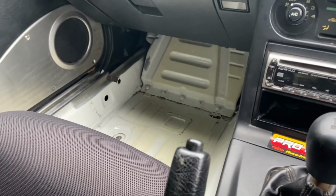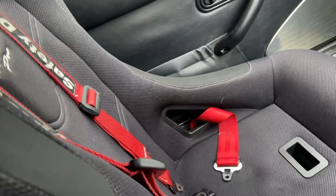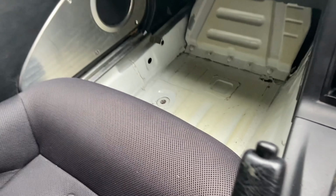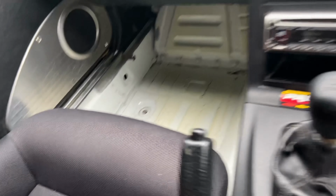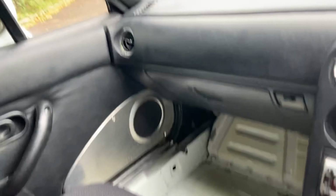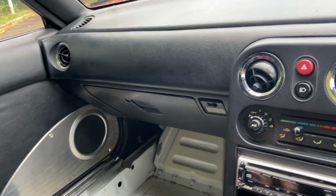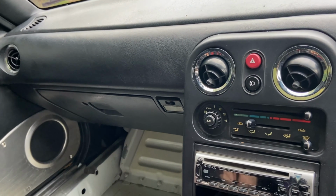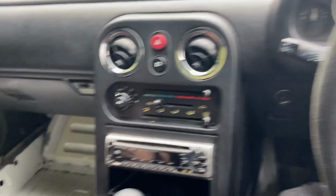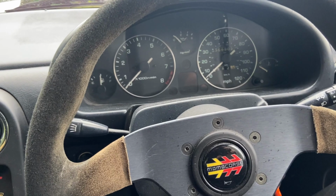So as you guys have probably already noticed as well, there is no carpets in this whatsoever. It's all bare metal. This was all dirty. We took the seats out the other day, give it a nice wipe down. We've even got holes in the floor, so we've sorted that one. We'll need to sort all the other ones, and yeah, might even do a door card delete, whatever. If you're gonna go bare metal, you might as well do it properly. I don't know, depends what me and Luke decide on. But overall, very happy with this car.